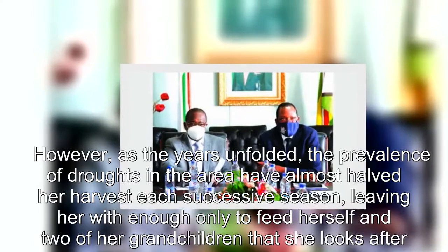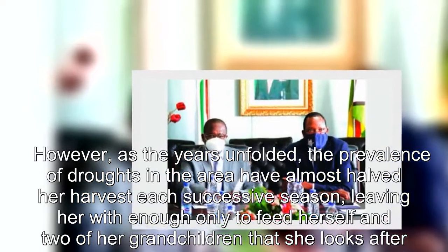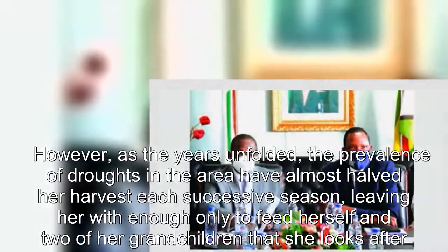However, as the years unfolded, the prevalence of droughts in the area has almost halved her harvest each successive season, leaving her with enough only to feed herself and 2 of her grandchildren that she looks after.